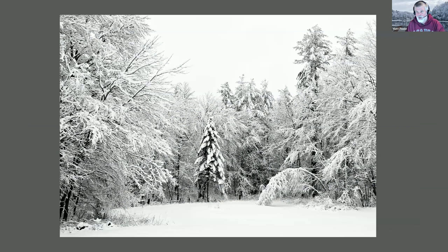This is our backyard. This is one of those more recent snowstorms we had. All I had to do was open the sliding glass door and take a picture with a smartphone. It was gorgeous out there.